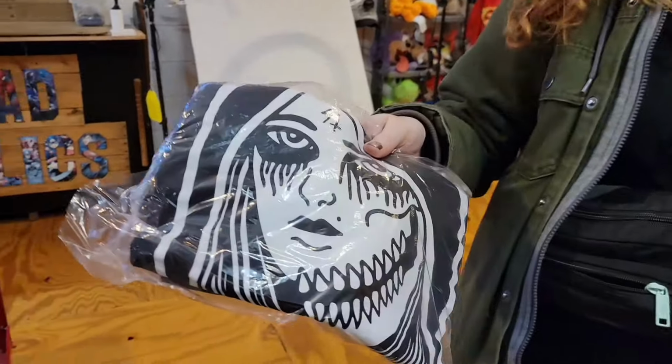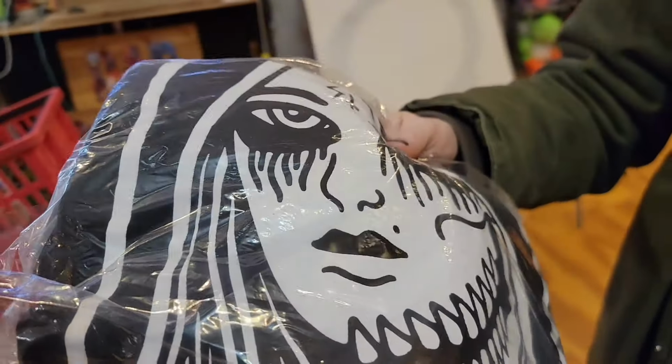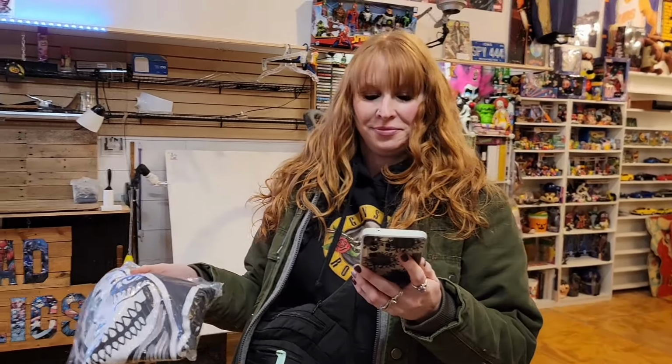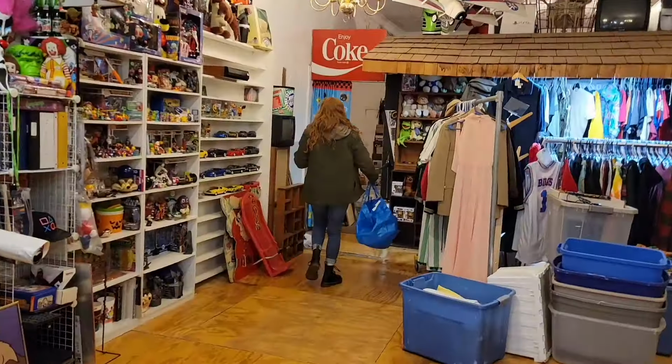Okay, so this is the weird looking shirt. It's like a nun with an upside down cross on her forehead. Not my style of clothing, but how much did it sell for? $19.95 plus shipping. So it's somebody's style of clothing. So we'll go downstairs and we will pull the rest of our orders.